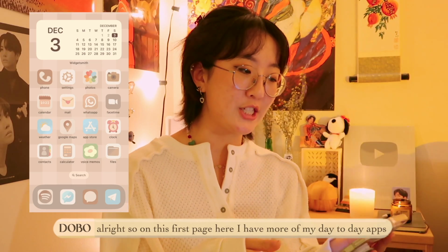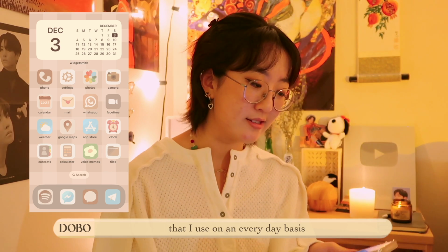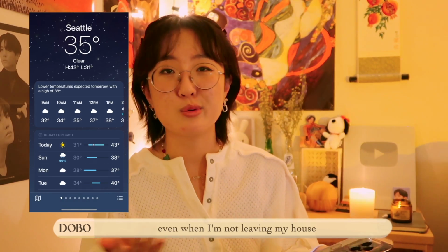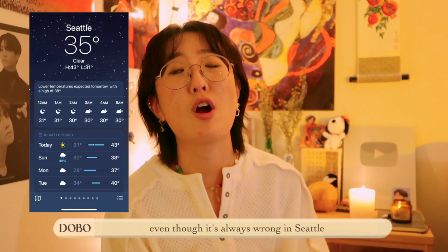Alright, so on this first page here, I have more of my day-to-day apps that I use on an everyday basis, like phone, settings, weather. I don't know why, but I check the weather app like 15 times a day, even when I'm not leaving my house. I just like checking the weather, even though it's always wrong in Seattle.